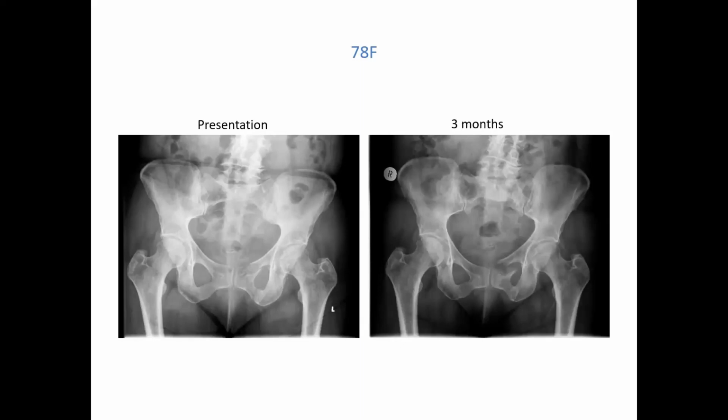So now it's 3 months down the line, and it's a non-union, and it's not better, so it needs intervention, which should have actually happened at the beginning. No, not necessarily. How many times have you seen intervention for a pelvis non-union? Not once. Yeah. So what would you do?